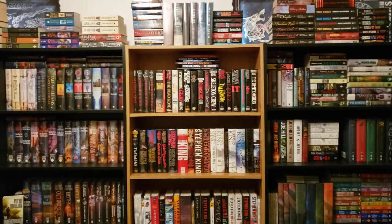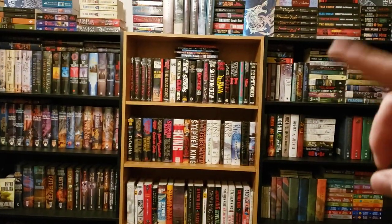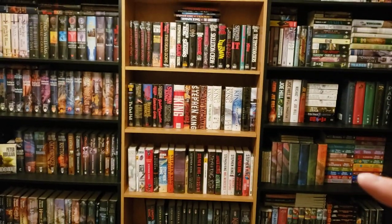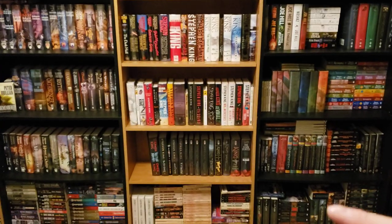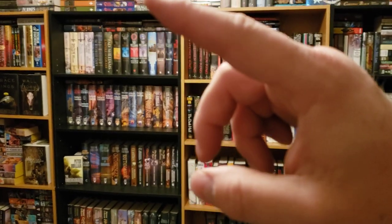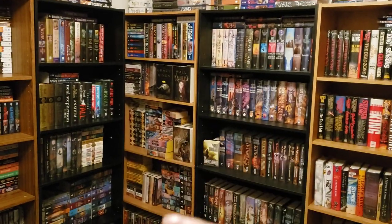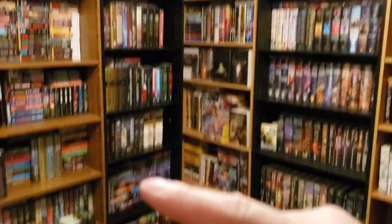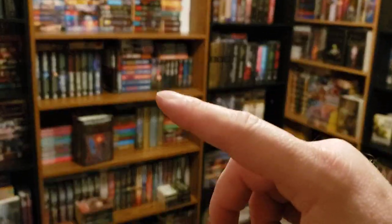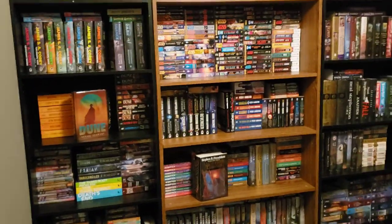I mean, that's it. My horror collection there, starting over there with, let's see if I can do it with the pointy finger. Horror. Young adult. Some fantasy. Epic fantasy. Fantasy. Sci-fi. Fantasy. Sci-fi. Hey, that's it, man.